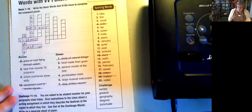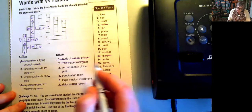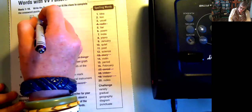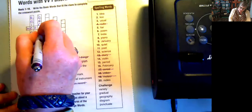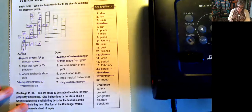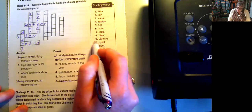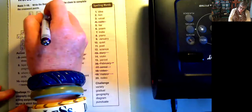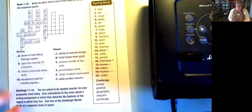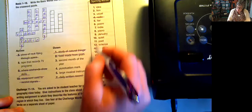All right. I'm probably going to go with 2 down because I know I have an E there. Food made from grain is going to be cereal. There's my E, and then my al on the end. All right. Then I have 3 down. Second month of the year is February. Now I have 9 across, starts with an R, where cowhands show their skills. That's a rodeo, right?